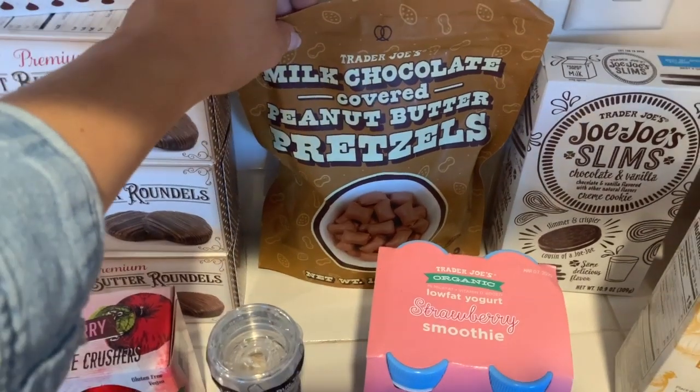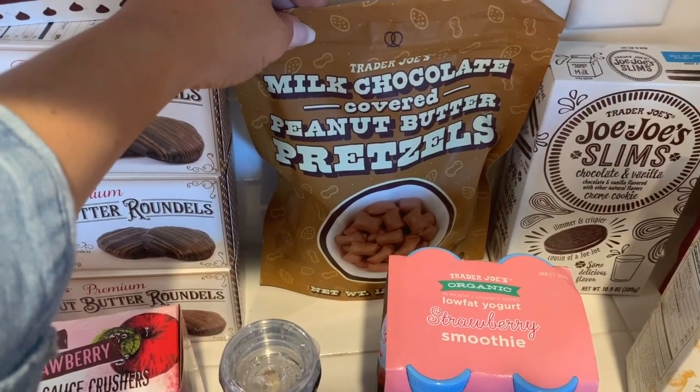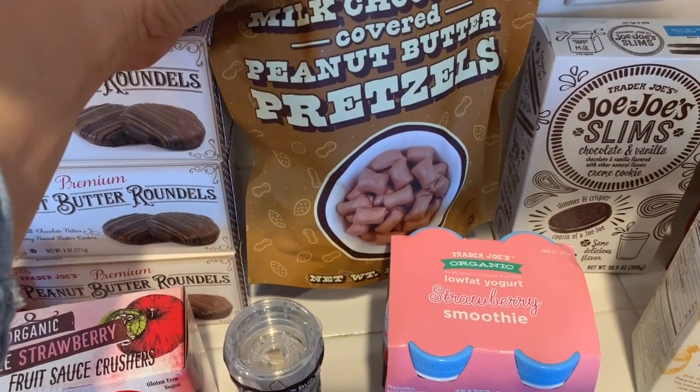I was not looking to buy these, but I saw them and thought, I can't not. These are milk chocolate covered peanut butter pretzels. I mean, do I really have to explain why I bought these?